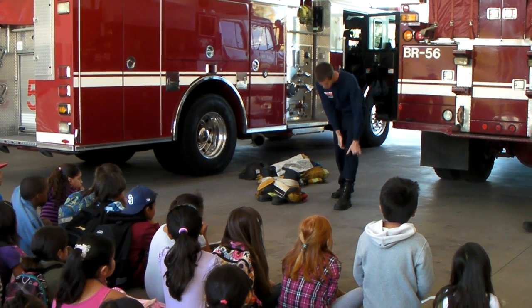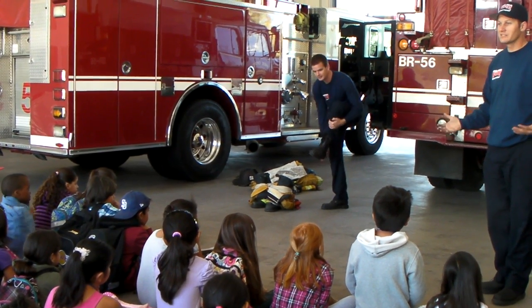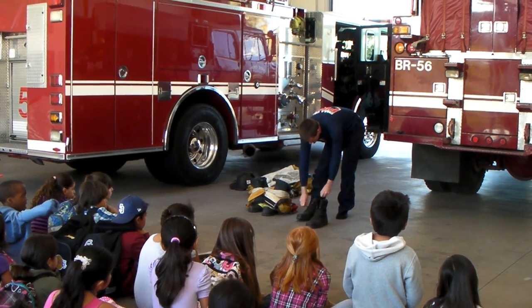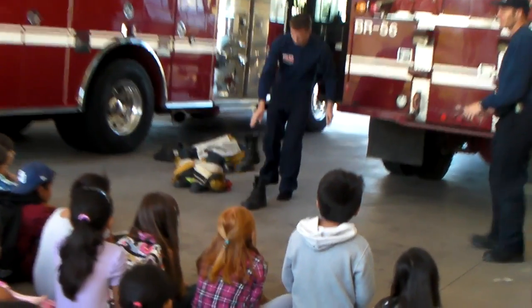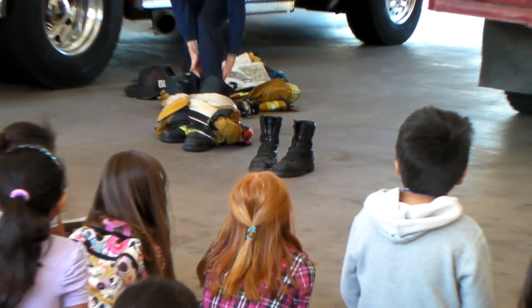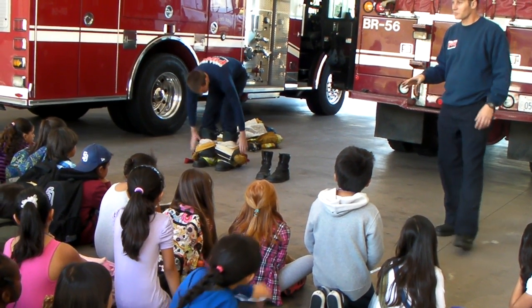Now I want you guys to look. He's got zippers on his boots. How cool is that? See how easy it was for him to take off his boots? He doesn't have to lace them or tie them. He just takes the zippers and zips them off and steps into his boots. Now this is another cool thing. I tried to convince my little kid to do it, but he wasn't on board.